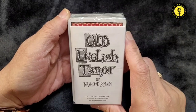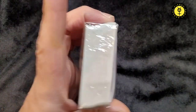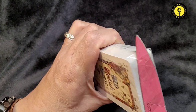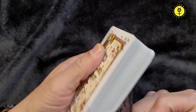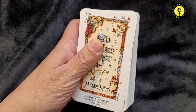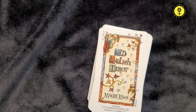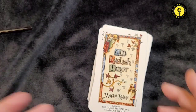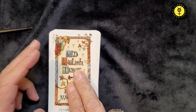No? Tough ditty. Old English Tarot. And yes, there's that little white book I was expecting. Got my little pink knife all set up. Okay, now where's my little sword? Okay, shall we? We've got a good bookmark.